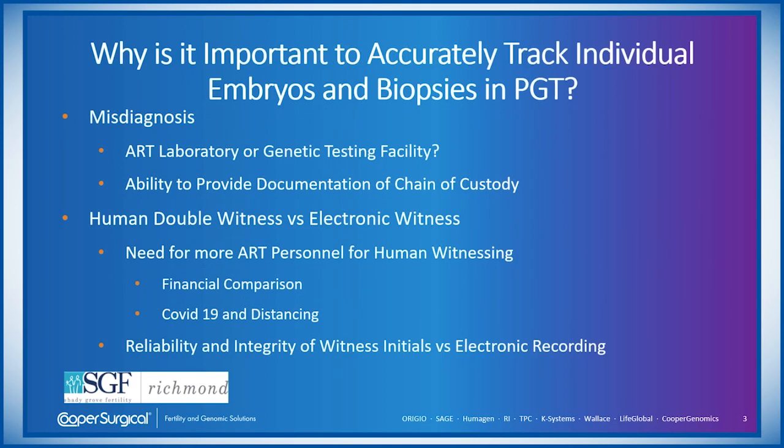For all of us that are performing a sufficient quantity of PGT on our patients, the importance of accurately tracking individual embryos and their biopsies is painfully obvious. Just by nature, the accuracy of PGTA being 98% means that 2 out of 100 diagnoses are going to be wrong. This becomes most apparent when gender discrepancies occur at ultrasound in our patients.